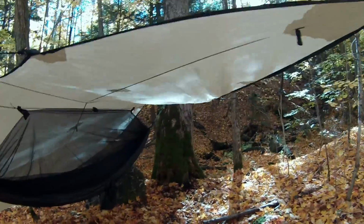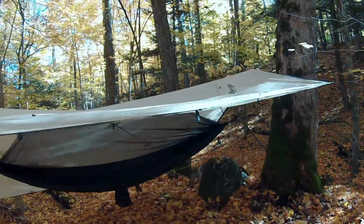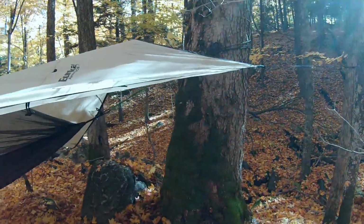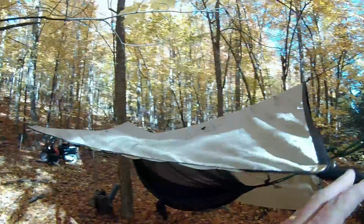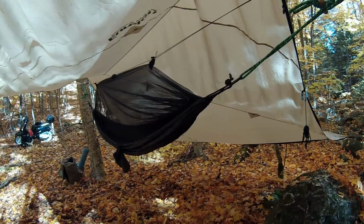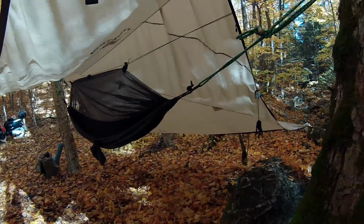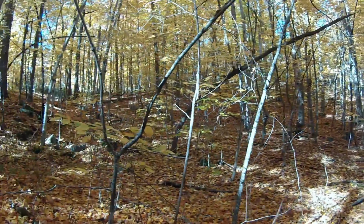Got the camp partially set up now, the tarp and the hammock, and I think that'll probably do me just fine. A little bit lower in the back in case the wind does pick up, and if the wind picks up this way, well, I'll have to live with it. But I'm in quite a valley in here.